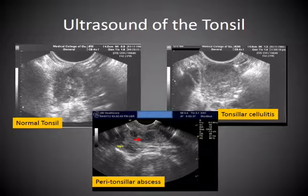It's oval and has a fairly homogeneous echo texture. The next slide over shows peritonsillar cellulitis with a little striated appearance or stranding. On the bottom, if you look carefully at the little red arrow, you'll see an area within the tonsil that is hypoechoic and represents an abscess.